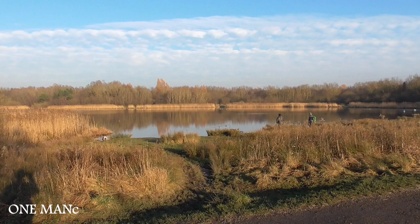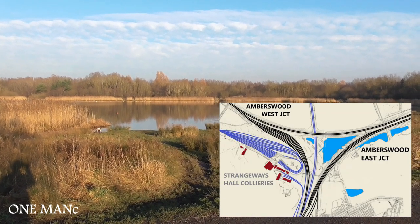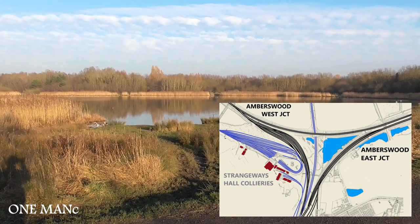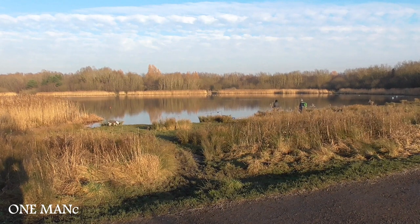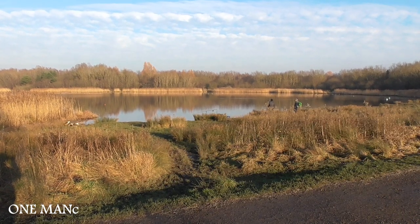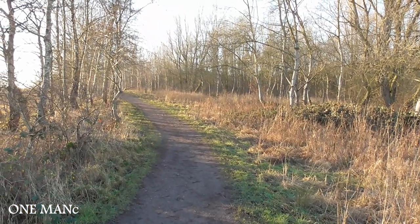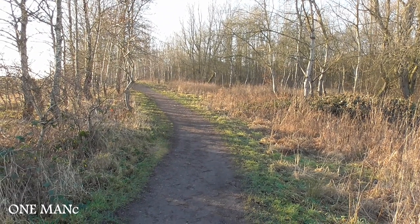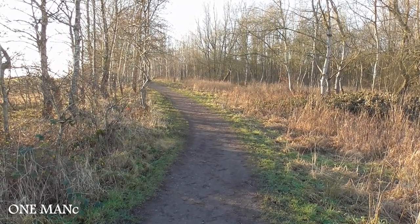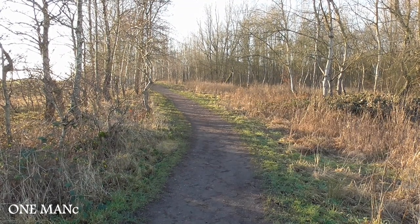So we're now at the point where Amberswood West Junction used to be. So strangely enough, I am looking now exactly where the Welley Line used to go, straight through the middle of this lake. Apparently the West Line used to go off to the right. Now, if I start to turn round, this is the route that we'll be taking eventually to Ince Moss Junction. So again, there's another junction coming off where there's a spur going onto the West Coast Main Line.